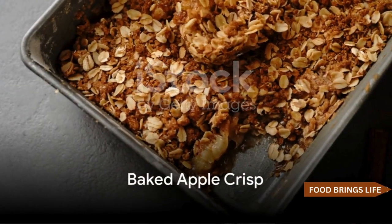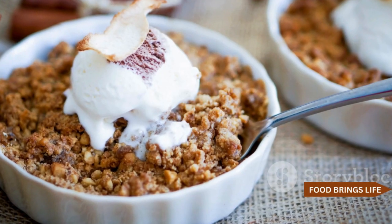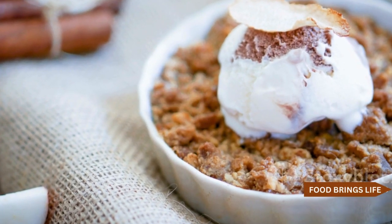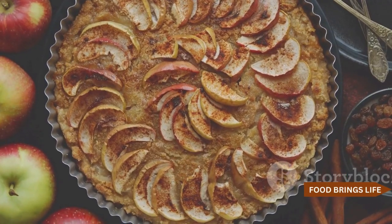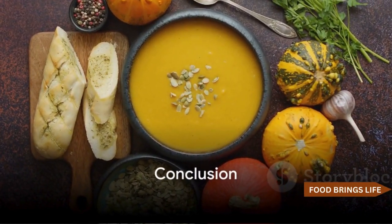Lastly, we've got a dessert that's synonymous with winter: the baked apple crisp. This sweet treat combines fresh apples, cinnamon, and a buttery oat topping to create a dessert that's easy to make and even easier to love. The secret to achieving that perfect balance of sweetness and crunch lies in the ratio of ingredients and the baking time. To summarize, we've explored a range of winter comfort foods today.